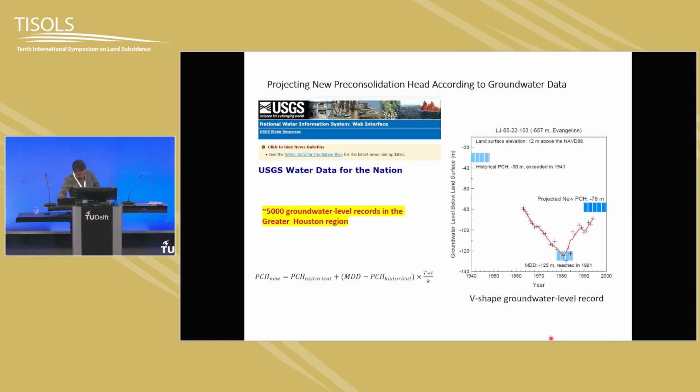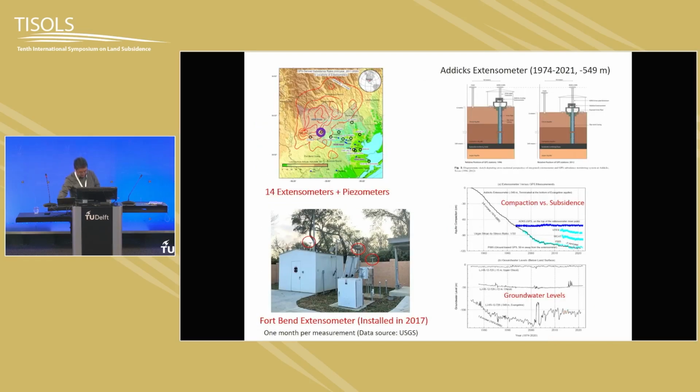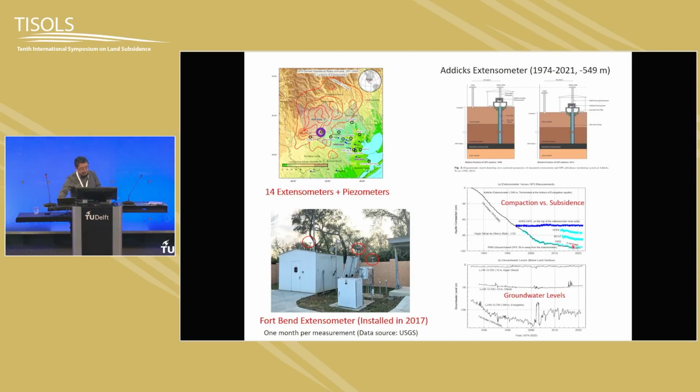So I think I do have prepared a slide here. Okay, let me show you this one. So for this one, the extensometer. The current subsidence is 7 millimeter per year. Previously, several centimeters. So 7 millimeter per year is still subsidence, but it's not large subsidence. I calculated for this site using my equation. The new preconsolidation head is 90 meters below land surface. The current groundwater level is about 110. So that means you have 20 meters of space to increase. That's close, in fact.